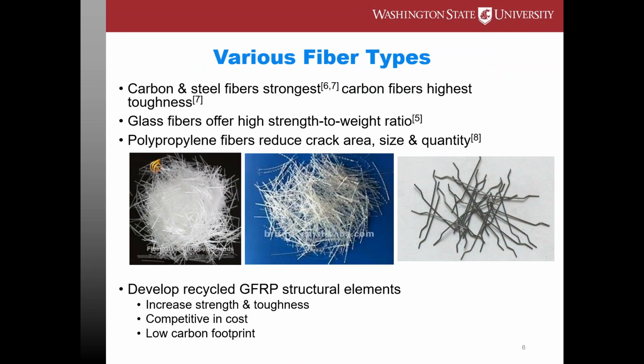For all the different types of fibers that are available on the market, and with all the benefits that they offer, they can vary from glass fibers to carbon fibers to steel fibers, and those all have their different benefits that add to the properties of concrete. We're inspired by all of these benefits that current fibers offer, but we're hoping to offer a solution that is not only competitive in cost, but also has a small carbon footprint, a competitive product that also adds those benefits of the structural fibers to concrete. So that's what we're aiming for.